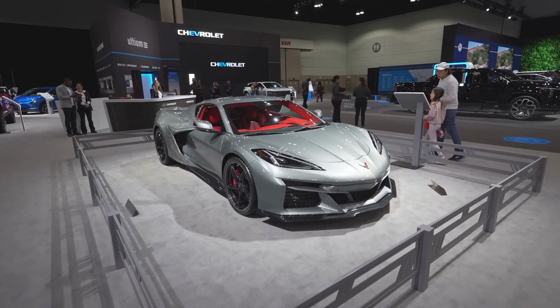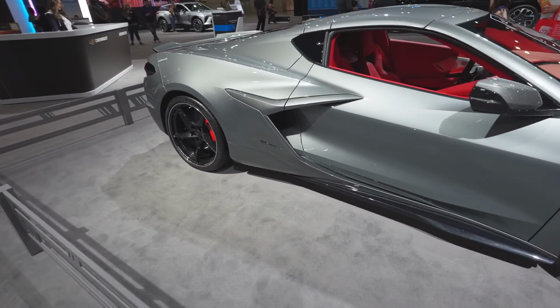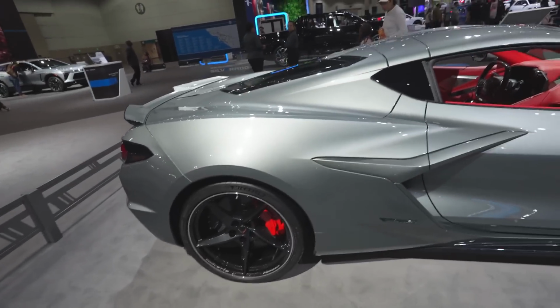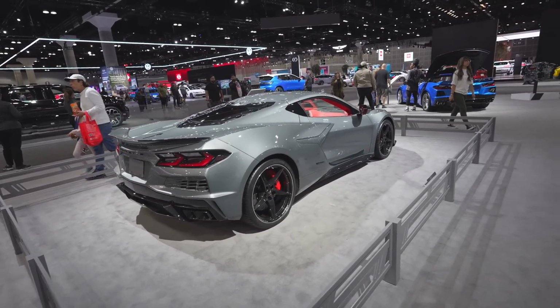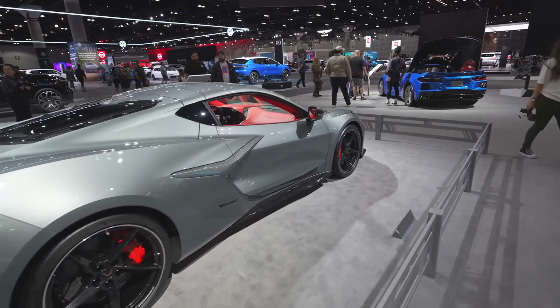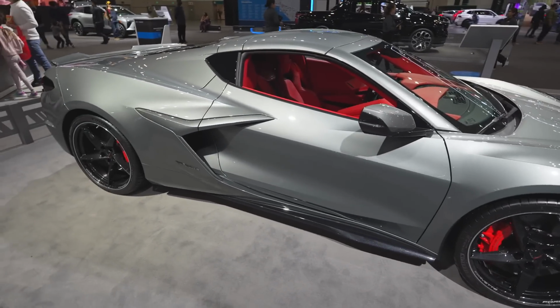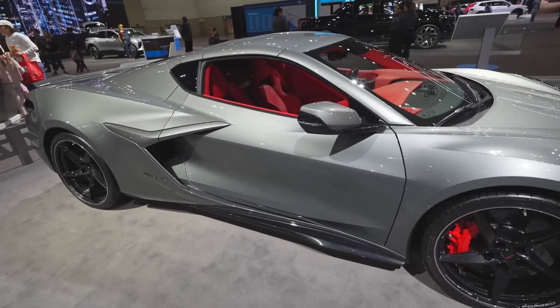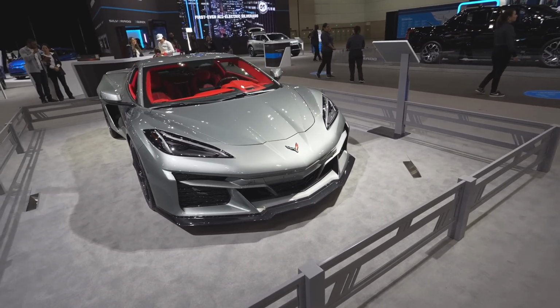Now, I might be wrong, but I believe this is the E-Ray. I hope it is. Am I right? So does that say E-Ray? Yes, it is. So this one, if I were to get one, I'd get the E-Ray. Off the line, an absolute monster. This one does have the electric motor hybrid stuff. This, I think, is the fastest Corvette they've ever made, which is an insane thing to be, especially when you think of all the great Corvettes out there.